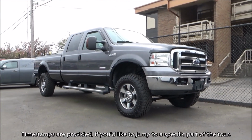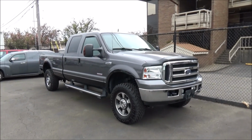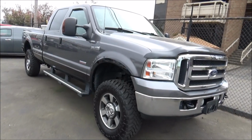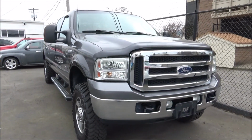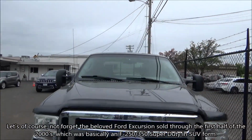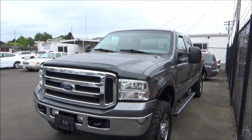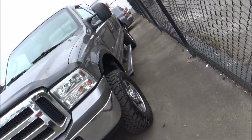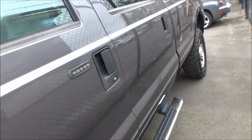In 1999, Ford spun off its heavy-duty F-Series models into the F-Series Super Duty line. This 2007 model we have here represents that initial 1999 to 2016 iteration of the F-Series Super Duty, namely the F-250 through F-550 range. This generation of Super Duty featured styling inside and out that was completely different from that of the half-ton F-150. Between 1999 and 2016, the Super Duty did get a few big overhauls to keep it modernized, but never actually a 100% redesign.